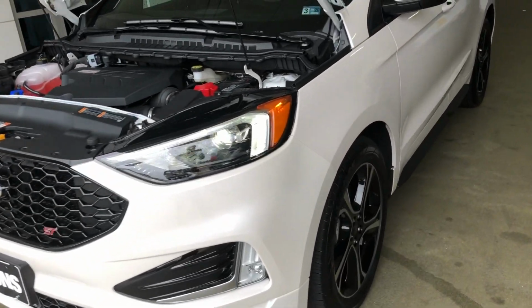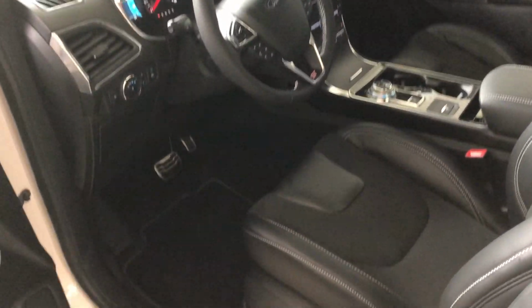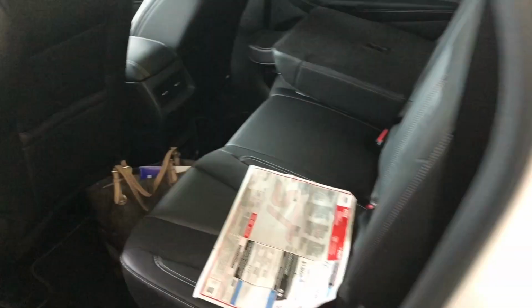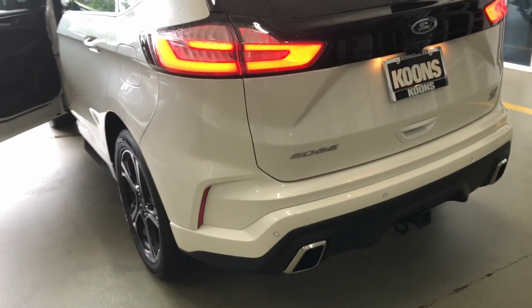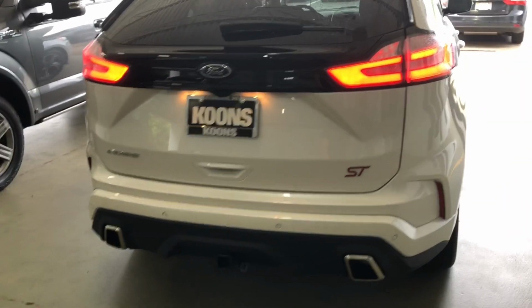2.7 V6 twin turbo. We're gonna take it out on our test drive. Kirsten can't wait. Got the new panoramic roof. Lots of room. Looks sweet and white.